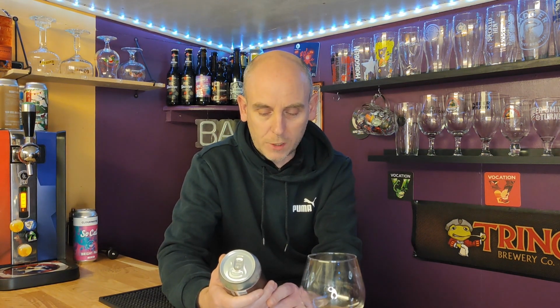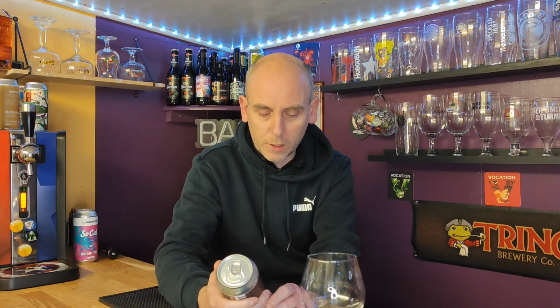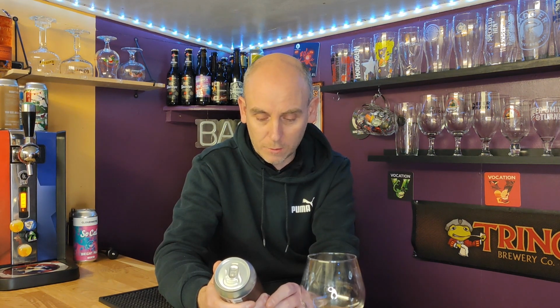I love ginger in a beer. I like golden ales with ginger in them, and this is a stout with ginger in it. Have I had a stout with ginger in it? I don't think I have, actually. I'm not sure, but anyway, this one's called Dark Chocolate and Crystallised Ginger Biscuit Stout, coming in at 6.5% ABV.